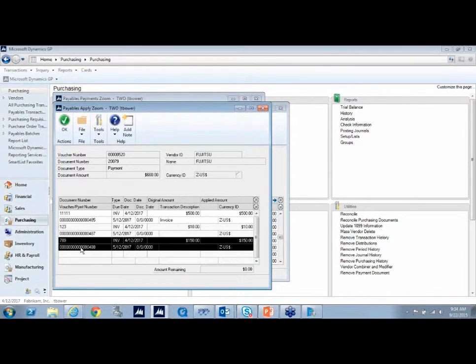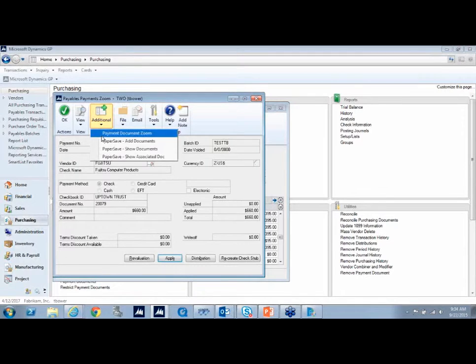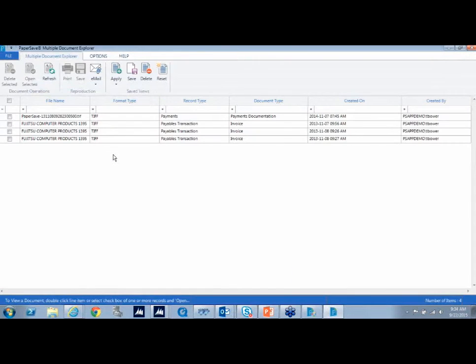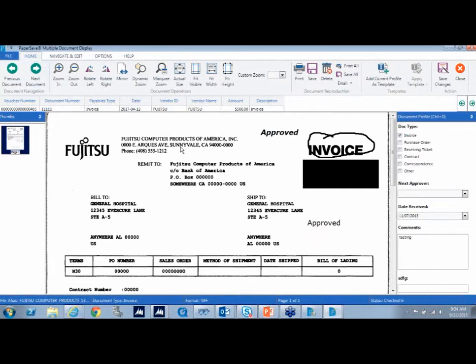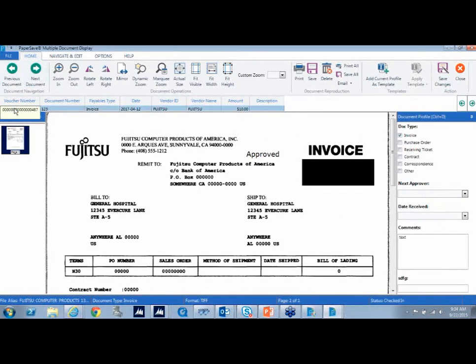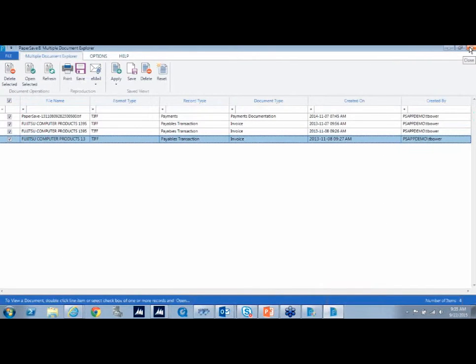Well, if I want to look at those supporting documents as well, chances are I don't want to have to go to those 3 individual transactions to look for them. I can come here to Additional, and I can show associated documents. And this is going to show me that payment document and all of those documents related to those invoices that were paid by this check. Right? So here I can see, invoice 1, you see it's related to voucher 485. This one's related to 487. And this one's related to record 488. Okay, so what it's done is it's automatically matched those documents for me based on the relationships that you see inside of GP.